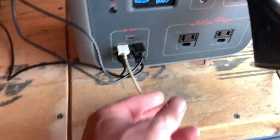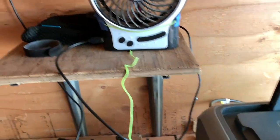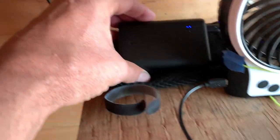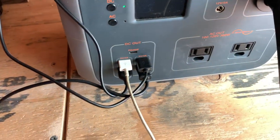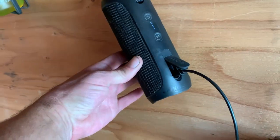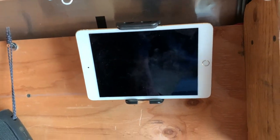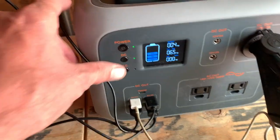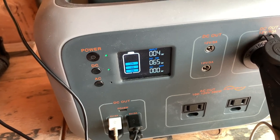And I've got the iPhone plugged in right here. I've got my little fan plugged in. I've got my little battery bank for the GoPro plugged in. So that's the 4 USB outlets that it has. Oh, and I'm charging my portable speaker. I already charged up my little tablet. And so, yeah, wattage. We need wattage.